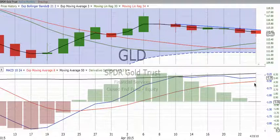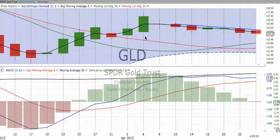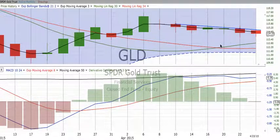One would have thought it would, but it hasn't, just because there's so much residual here. And look, that's the big buildup. And it is still not moved below the open back on the 6th. Well, I guess it has, just barely, over the last day or so. It has moved down below that. So that's one reason the derivative oscillator is slow at moving over, and the MACD hasn't even crossed yet.